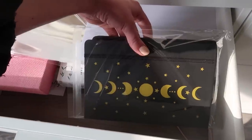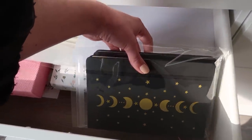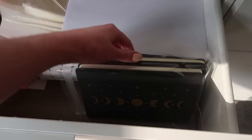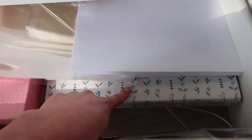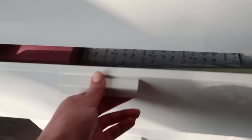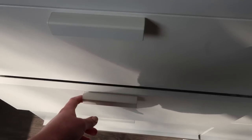These are still 2 notebooks that I recently found. I thought I sold them all, but there were apparently 2 left. So I will put these online soon as well. Then here I have some envelopes and some plastic bags that I use to wrap my prints in. Then in this case, all of my prints, or like most of my prints. And down there are more envelopes. This is just a little bit of a mess, but every time I'm packing orders, I'm just grabbing it from this drawer.